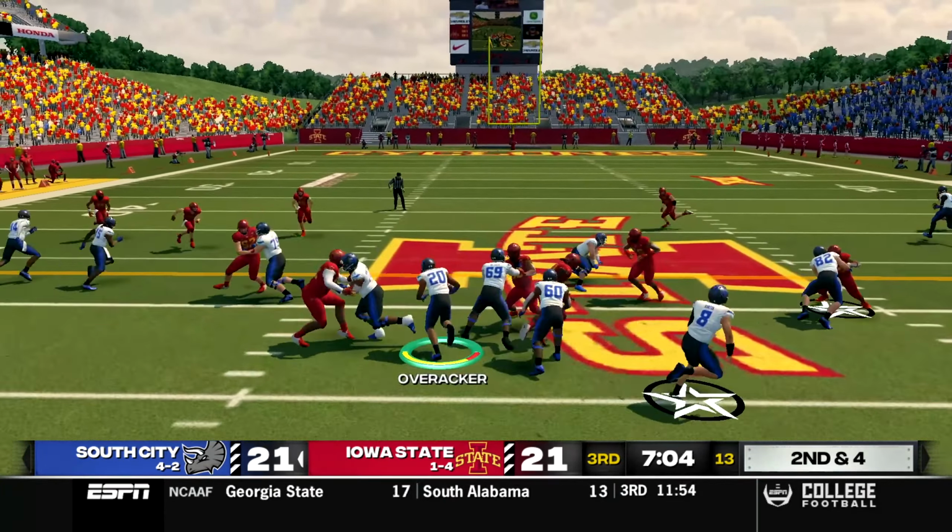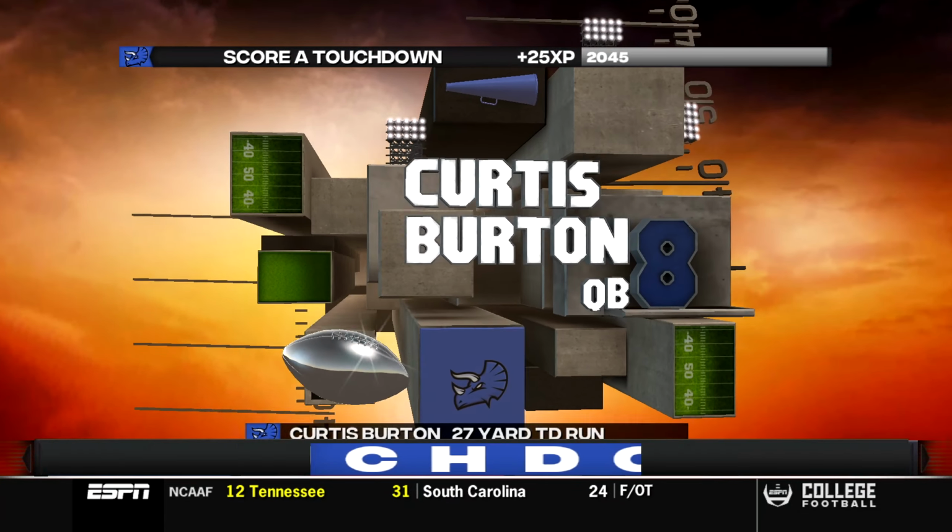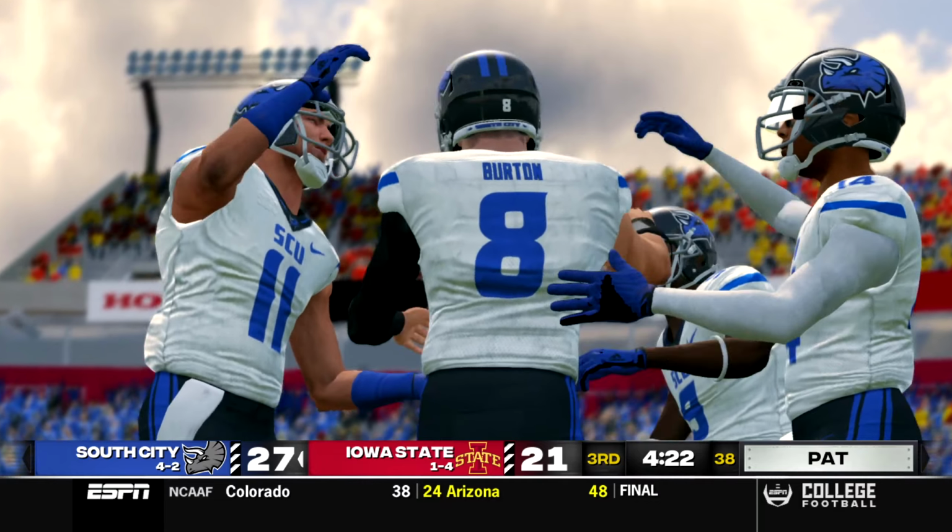Cox out of shotgun. Will take the snap. And we're going to roll out to the outside, throw on the run, but that's going to be inaccurate. Curtis Burton saw that pass and said, I'm not sitting out another play. It's 3rd and 12. He's back in. We'll take the snap. Roll out to the outside. And is anyone going to guard the right side of the field? It does not look like it. Burton has a chance. Jukes out a defender and into the end zone. South City has the lead for the first time today thanks to Curtis Burton.